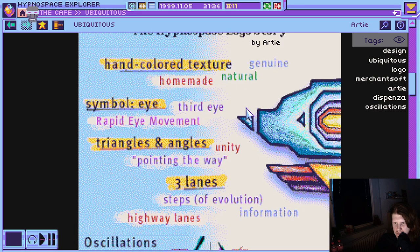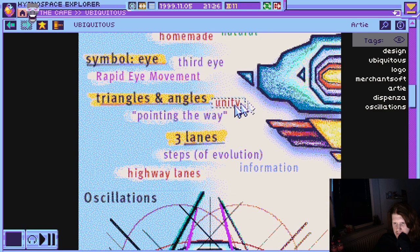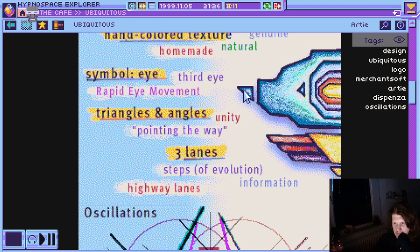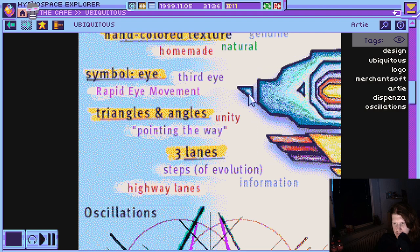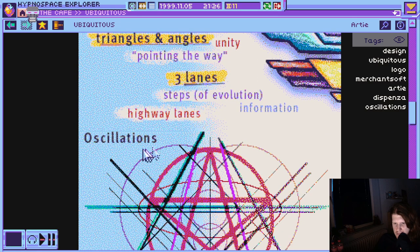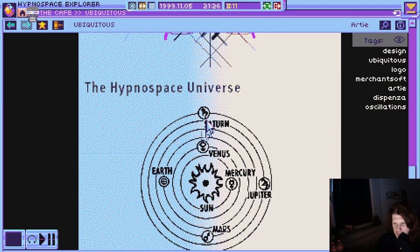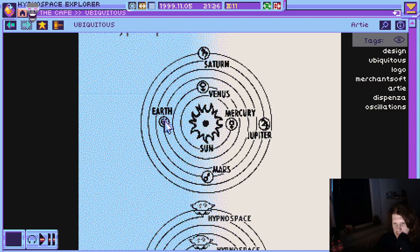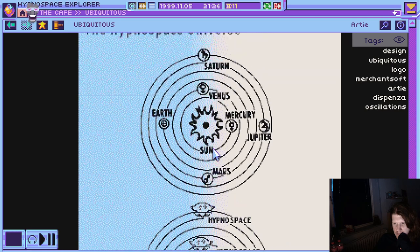Hand colored texture. Genuine. Natural. Symbol. Ubiquitous. The Hypnospace logo. Ubiquitous symbol. The Universe. The Hypnospace Universe.